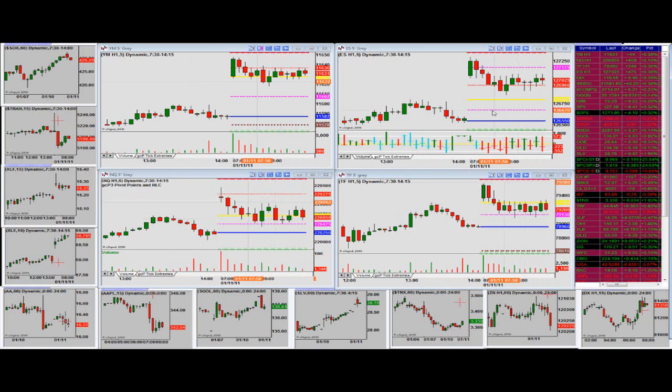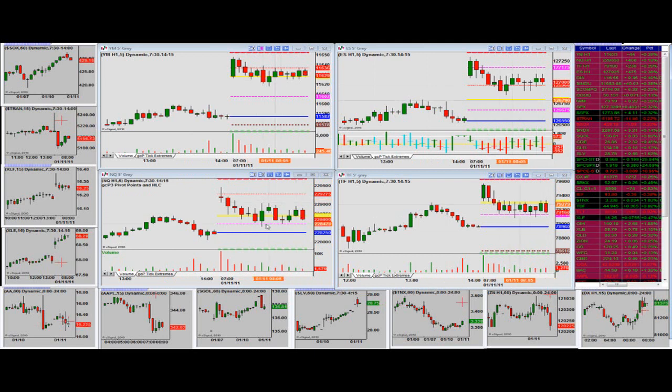Now it's struggling like crazy, and I'm not. So it's okay to sit here, but this is why I can't take it short. This is why I just really can't get my head around trying to be short here. It's the strength I'm seeing in these other contracts. Granted, the NQs and the Russell are not showing the same picture, but even those I'm not real excited about taking short because look how close our gap fill is going to be. And I know I'm going to get a reaction on the gap fill.